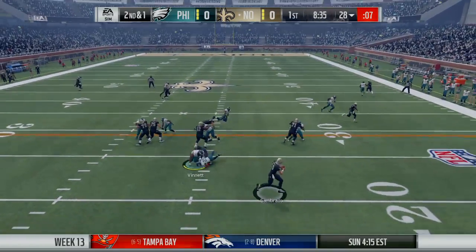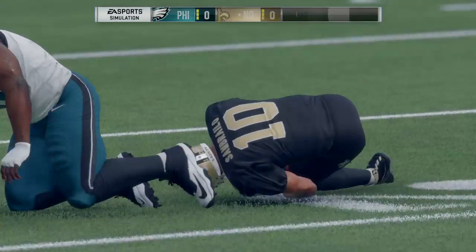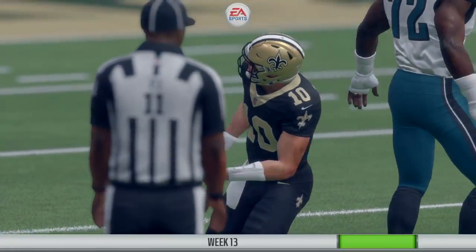Here's a play fake as they set up to throw. And no escaping this time as he'll go down. They got him for a sack.